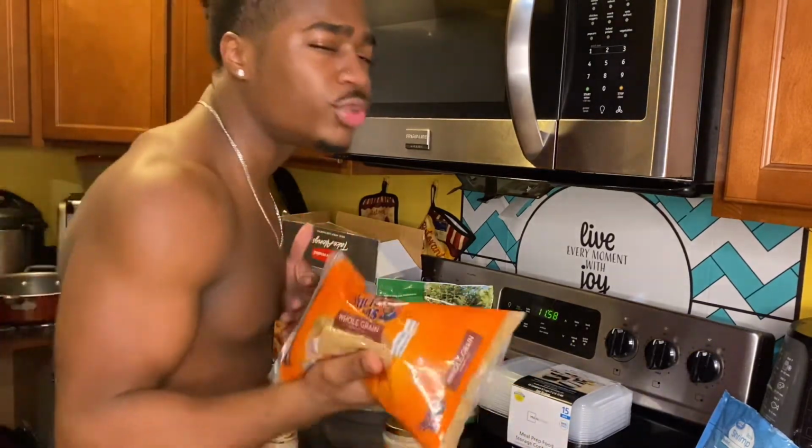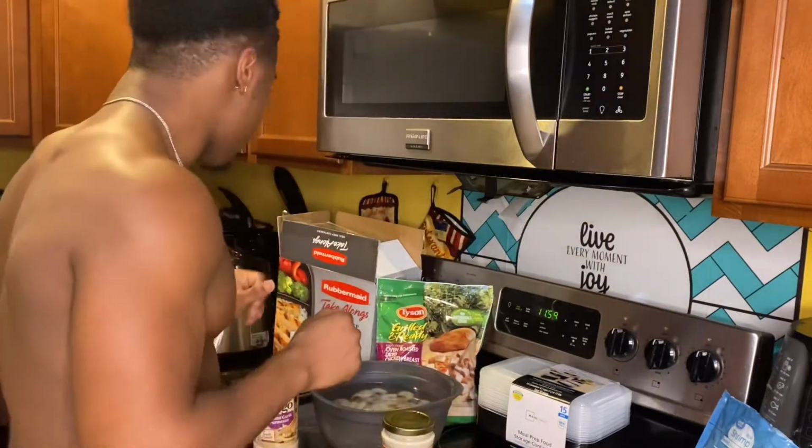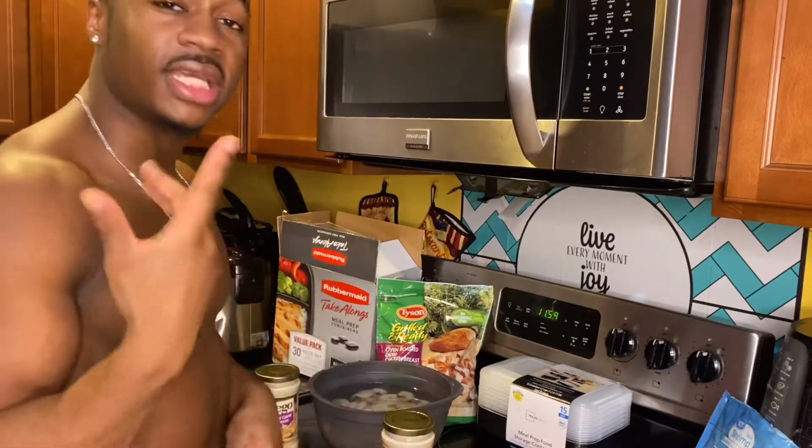And of course the brown rice to go with it. I'm choosing brown rice. You can do white rice. You can do noodles if you want to. I already went into what I got. Now we're just gonna get into cooking. Let's go.